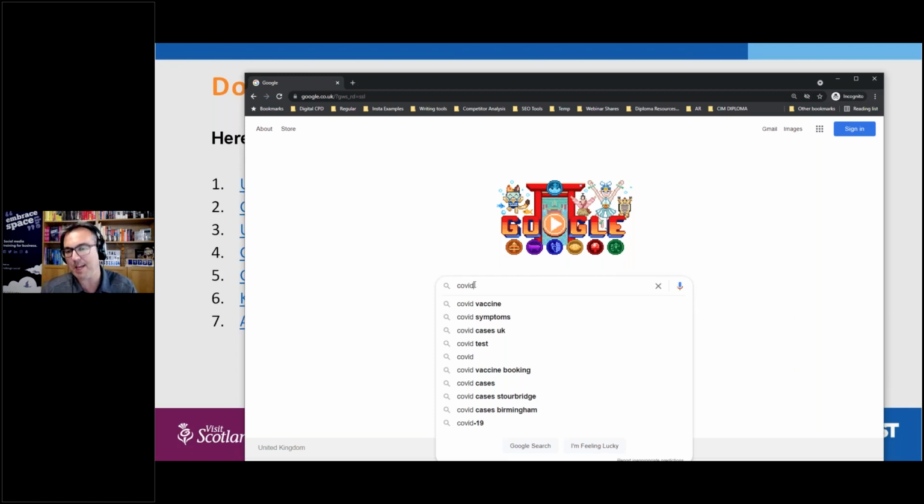So you can simply start typing something related to your business and it will auto-complete, giving you ideas for maybe the words and phrases I should be using, not because they're random, but because people are currently searching for them. These are live Google predictive results based on actual user behavior.